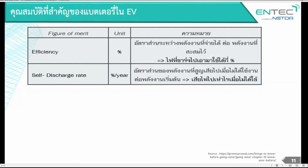If you don't use the energy, okay, with the battery lifetime, if we don't regularly charge the power, then the lifetime will be shorter. As you can see, sometimes when you don't charge the battery for 2 months, then the battery will be out of order, or the battery will be damaged. The battery needs to be recharged quite regularly, maybe once a week.